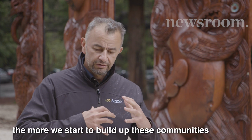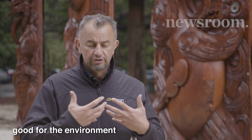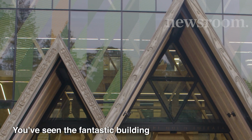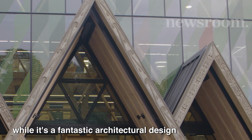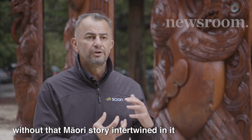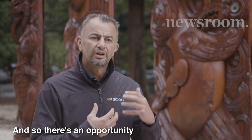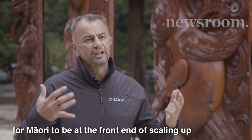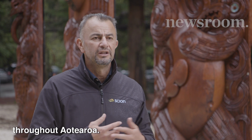And the more we start to build up these communities, then you start talking around good for the environment, good for the soul, good for the people. You've seen the fantastic building of Te Whare Nui or Tū Te Ata. That building, while it's a fantastic architectural design at the front end, without that Māori story intertwined in it, it's relatively shallow. And so there's an opportunity for Māori to be at the front end of scaling up that type of building throughout Aotearoa and playing a key role.